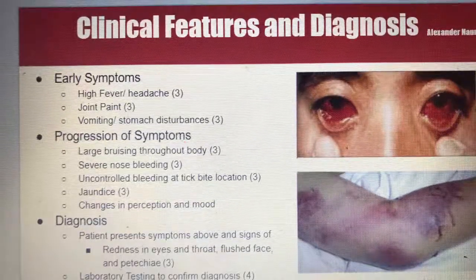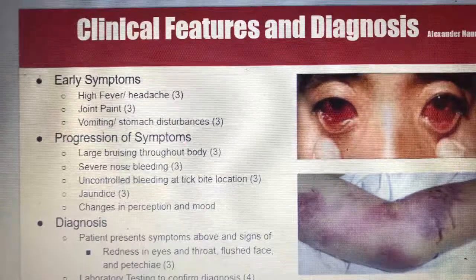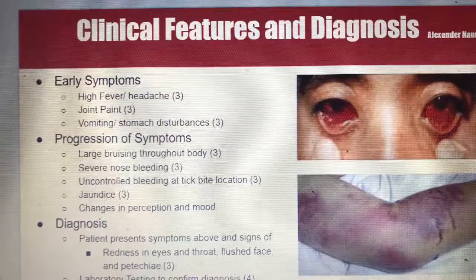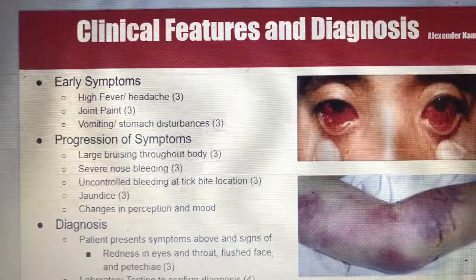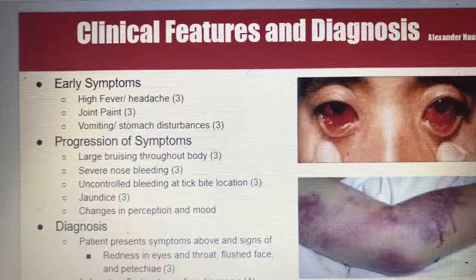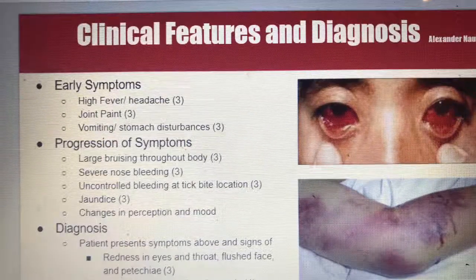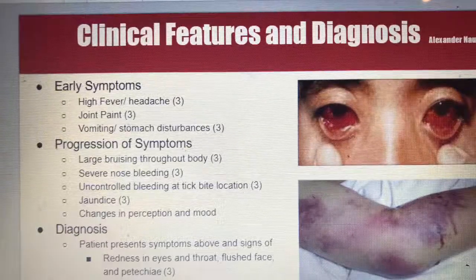Doctors can determine a patient has CCHF by viewing signs of redness in the eyes or throat, a flushed face, and petechiae, which are red spots on the palate. Also, doctors can hear about the symptoms presented above as well.